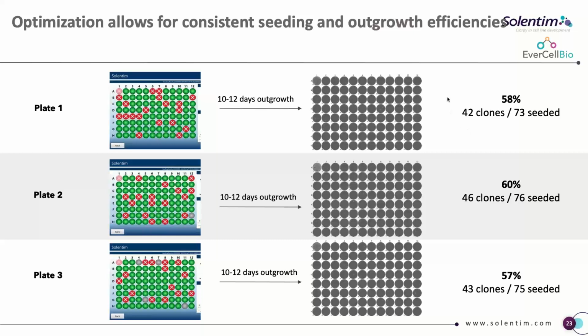So here is an example of 3 plates and the schematic of the seeding report on the left. We then allowed them to grow for 10 to 12 days. And at 12 days, we ended the experiment and decided to manually confirm various wells that had clones, iPS stem cell clones, grow out from the initial seeding events.